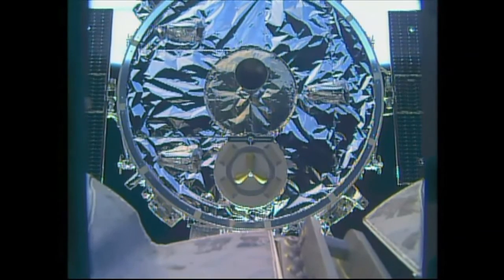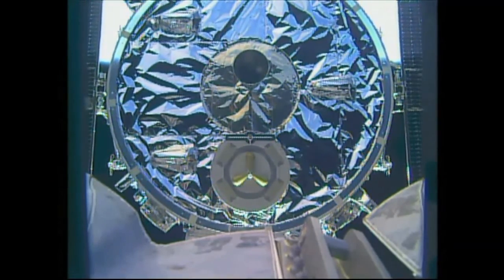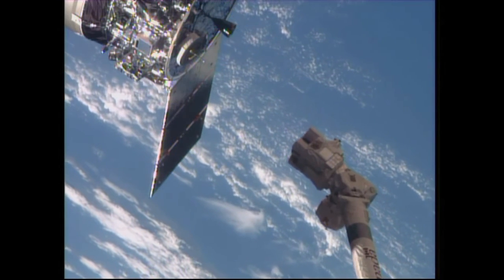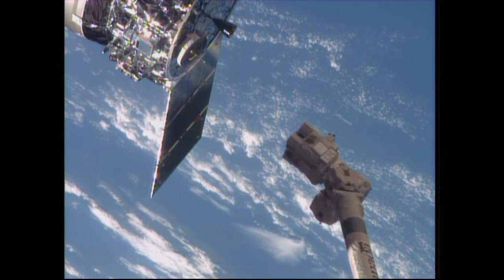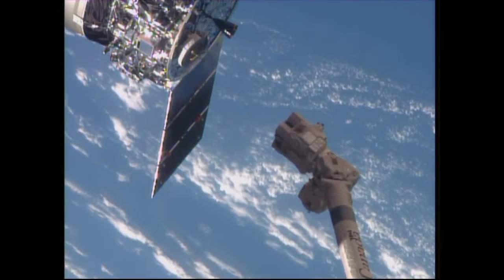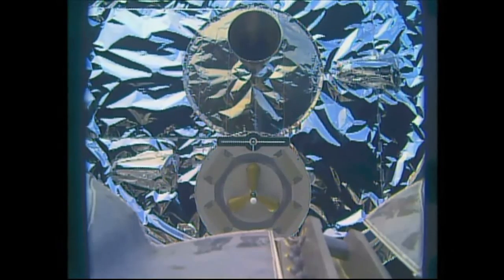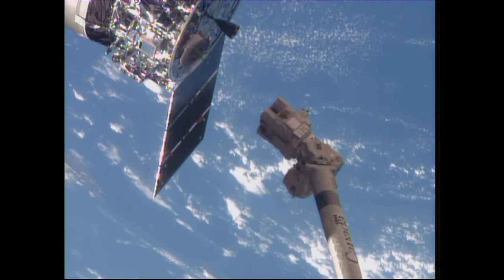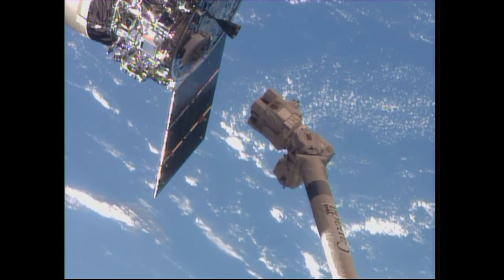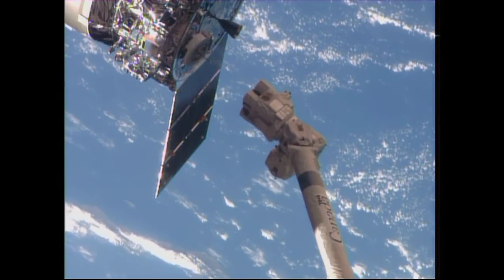Once again, this view from the end effector on the Canadarm2, a very clear view of the grapple fixture just underneath the thruster engine on the Cygnus cargo craft, just a few feet separating the Canadarm2 from its grapple point. The robotics officer reports a good alignment between the end effector and the grapple pin on the Cygnus cargo craft about to be captured.